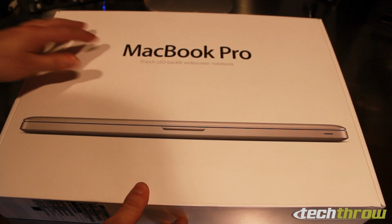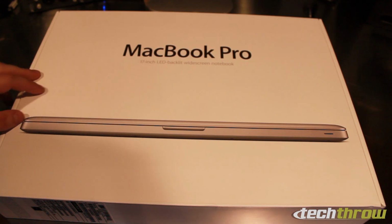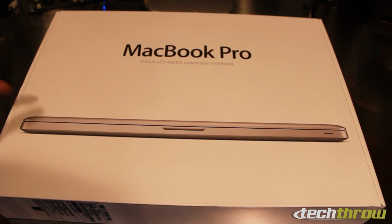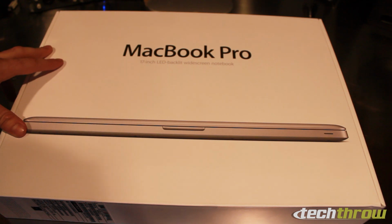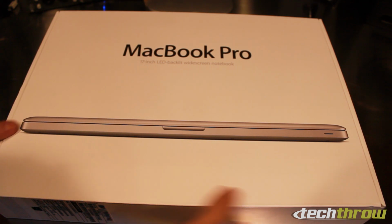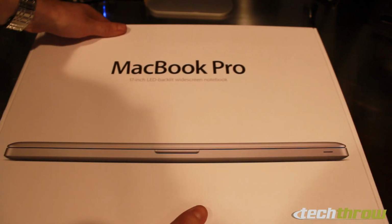So I got the i7, and for the first time ever I went with an anti-glare screen. Now I've been using those glossy screens for years, since the first MacBook came out, and then with this generation. But it's a little hard on the eyes when it's completely dark, and when it's not completely dark I get a lot of reflections. I always loved it. I love the vivid colors, but decided to give this a try.